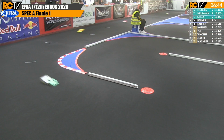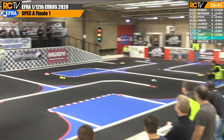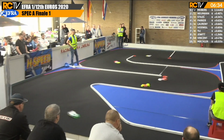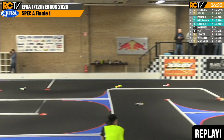Small mistake there from Jörn Neumann. Puts Neumann under slight pressure from Stiles in 3rd position. Another mistake there from Neumann, and Stiles ends up getting past him.